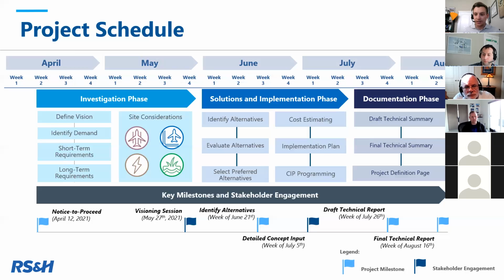From this meeting, we're going to take all the input that everyone's provided from the morning session and from this session and work through developing alternatives that look at accommodating the displaced aircraft from the Northeast Air Park and integrating the proposed facilities that everyone has mentioned, developing some concepts that we'll bring back to the table for you to review as a collective group. We're aiming for the week of July 5th to reconvene, look at those alternative concepts, and get your input on them.